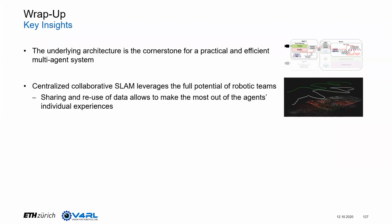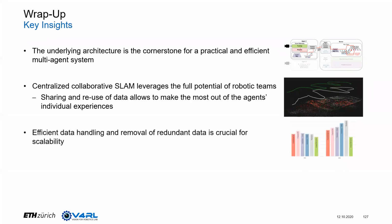It enables the full spectrum of possibilities in a multi-robot system and allows to make the most of the agent's individual experiences. And yeah, we have seen that efficient data handling and removal of redundant data is crucial to handle the huge amount of information that we have in multi-agent systems. Of course, the problem of collaborative SLAM or collaborative perception is not solved here. There's a lot of things that we still have to do.